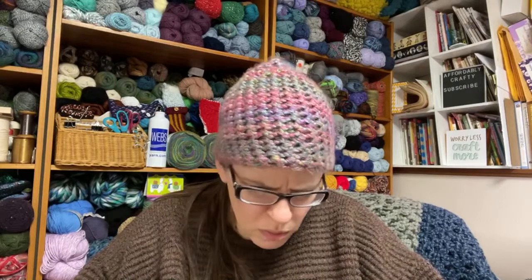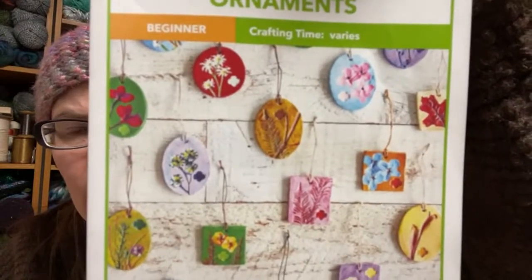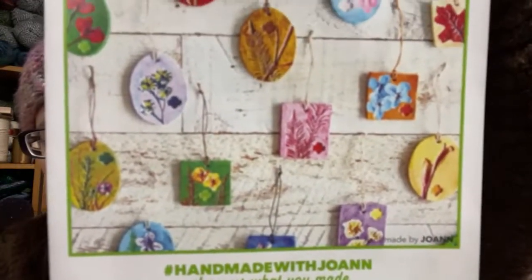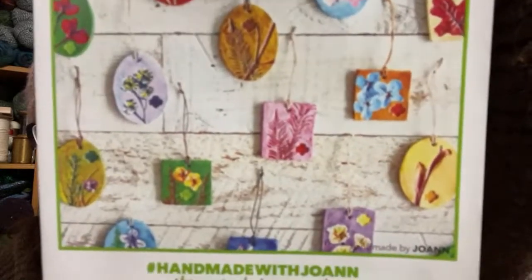Oh, they had this cool... You love that bag, great find. I thought you'd like it, Bev. They have this cool project for clay that you do nature impressions on. I think this could be a fun summer project for the kids and me to do. Possibly for ornaments for next year for the holiday season. Aren't those fun? I love the little free project things.